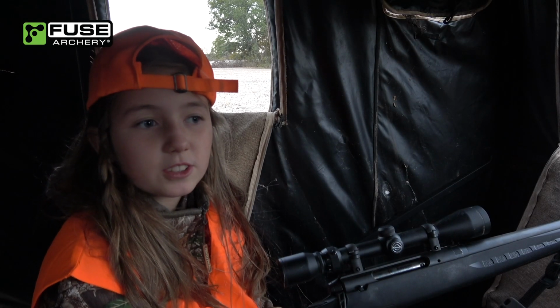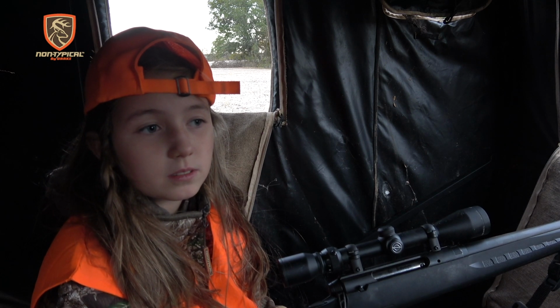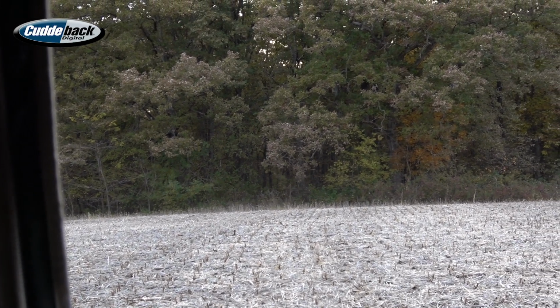So we moved out here to our redneck because in the woods we couldn't really see anything and the wind was starting to swirl. So we moved out here and hopefully we can see something out here.